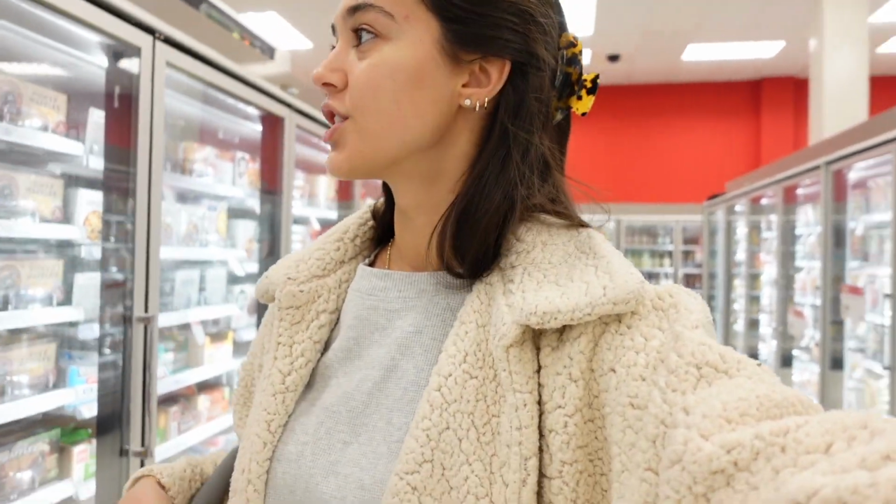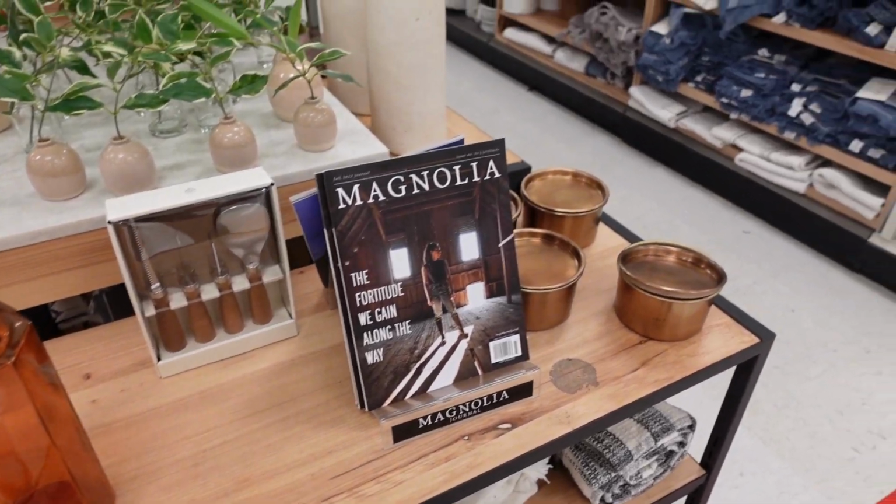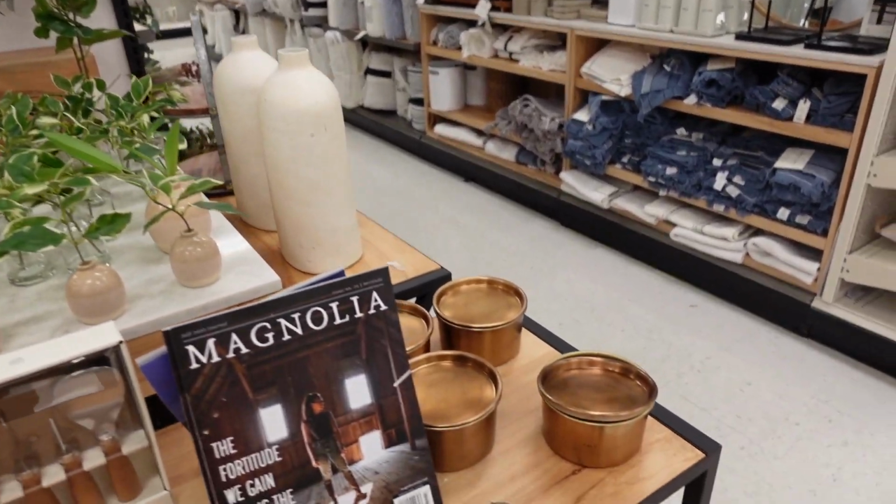Got a body wash. Got some shaving cream. I'm gonna show you guys when I get home. But now we're just looking. We can find healthy little freezer meals. We just like to know what's out there. So that's what we're doing now. We're looking through the aisles of Target at 10 in the morning. If you don't look at this section every time you go to Target, I don't know what you're doing.